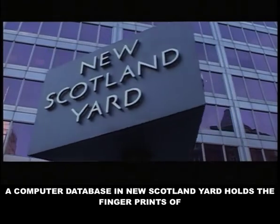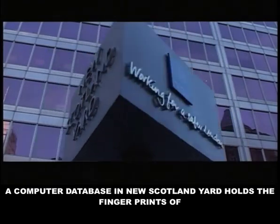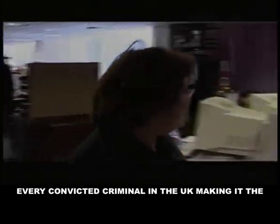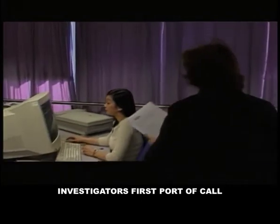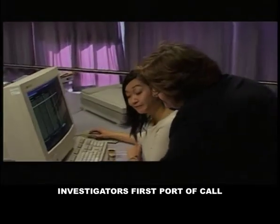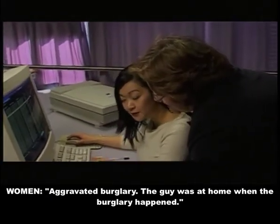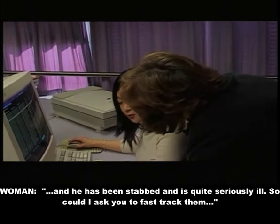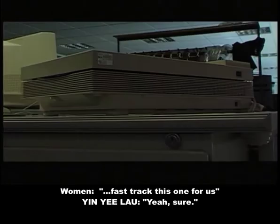A computer database at New Scotland Yard holds the fingerprints of every convicted criminal in the UK, making it the investigative team's first port of call. Yeah, we've had this one in. It's an aggravated burglary. The guy was at home when the burglary happened and he's been stabbed quite seriously ill. So could I ask you to fast-track this one through for us? Yeah, sure. OK, thanks.